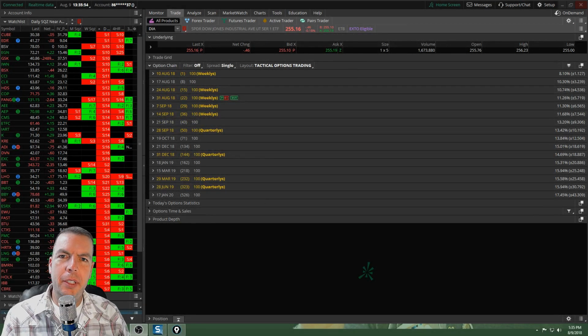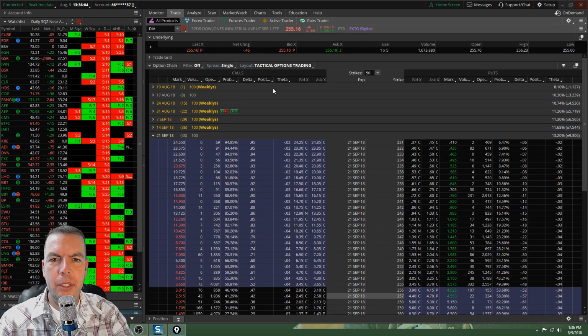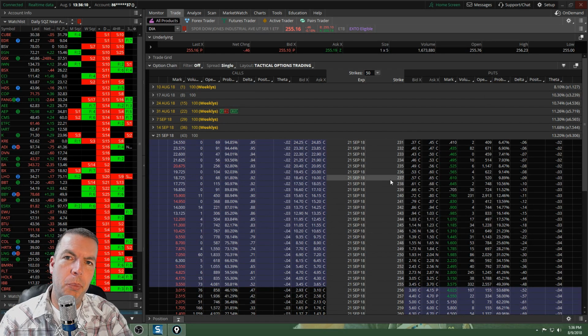Let's go ahead and take a look at the Dow Industrial Average ETF, the DIA. We're going to open up the options chain of the 21st of September 2018 series. Now you can see on the options chain we have the call side here and the put side here. Let's say for example today we wanted to sell a put credit spread at that 30 delta.